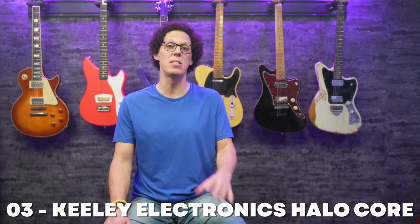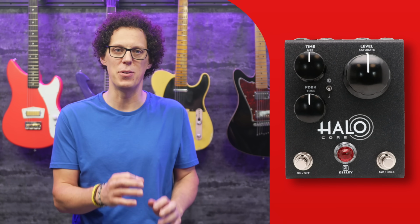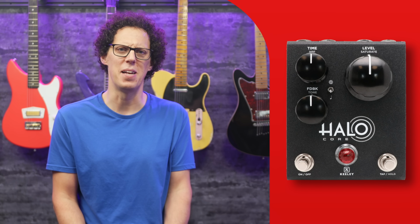Keeley Electronics have come out with a limited edition Andy Timmons reverb and delay called the Halo Core. Now this is based on the bigger brother Halo, and with that big red light on the Halo Core, it's got to be a nod to HAL 9000, and that really pleases the nerd in me. Also scares me slightly.